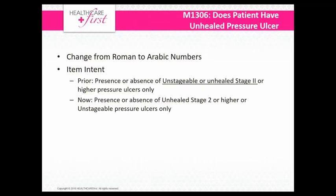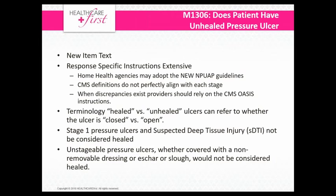For 1306, does the patient have an unhealed pressure ulcer? The response-specific instruction changes are extensive. They've added quite a bit of information. And this really is in relationship to the National Pressure Ulcer Advisory Panel guidelines. And what CMS says in these detailed guidance for responding to M1306 is that, yes, agencies can adopt, should adopt the NPUAP guidelines, but the definitions don't always align perfectly with CMS's definitions for the description of the pressure ulcers, and when there are discrepancies, you should use the CMS OASIS instructions.